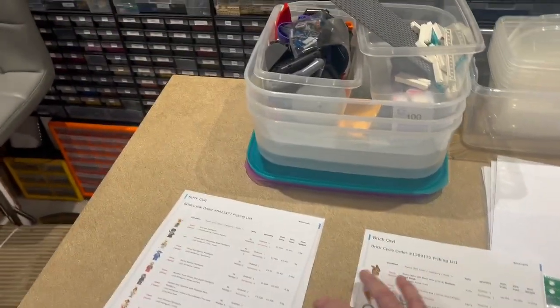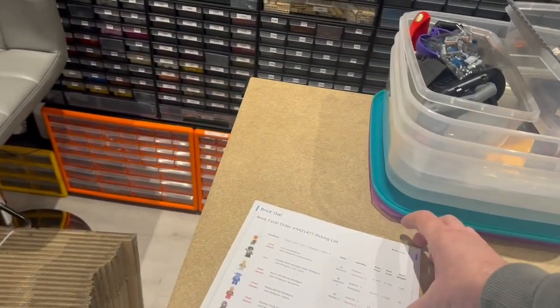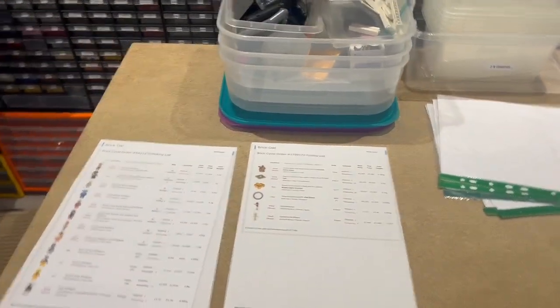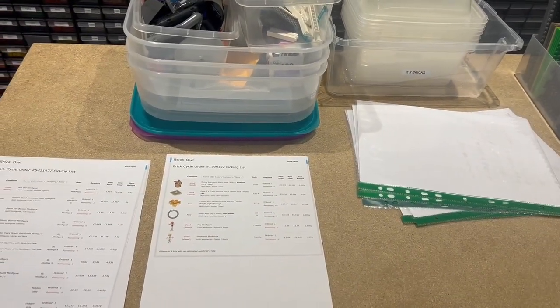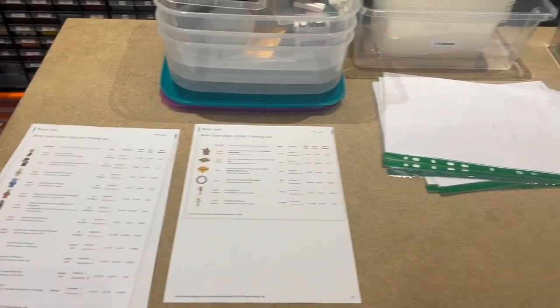This morning we've had an appointment at the doctor's for my wife, so I've only just got in here and it's already mid-morning, so there's not going to be much footage today because I've got to go out again in a bit for something else. So I'm going to get these done and then hopefully get rid of them at the same time.